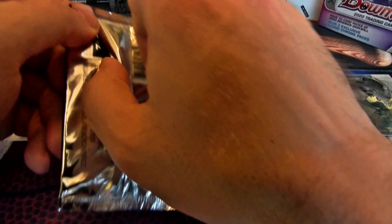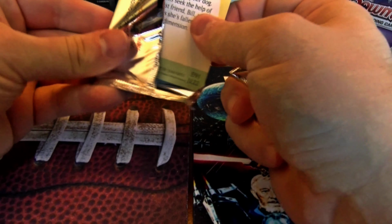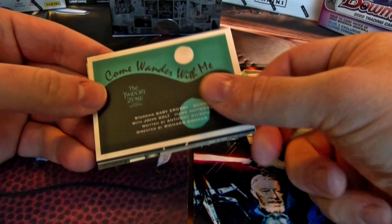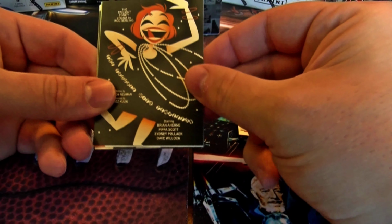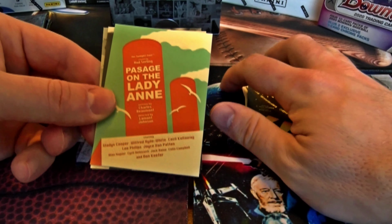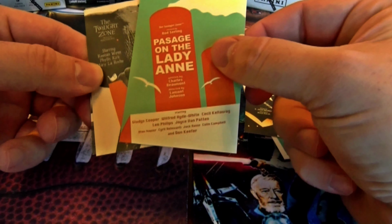Now put in the comments, what do you think of these Twilight Zone cards? I'm more towards not liking them. As I said earlier, it's cool to have poster cards, but every single card is a poster card, and that's just not my thing here. You want to see photo cards of the shows, and let's intermix some poster cards in.